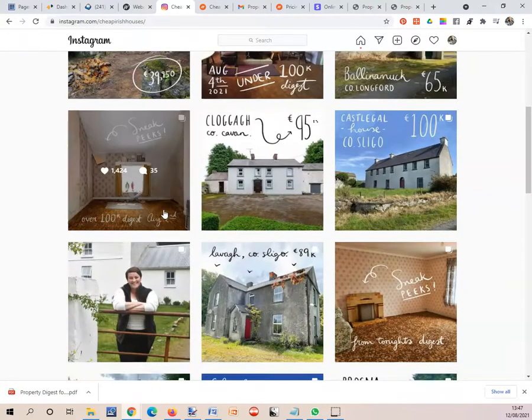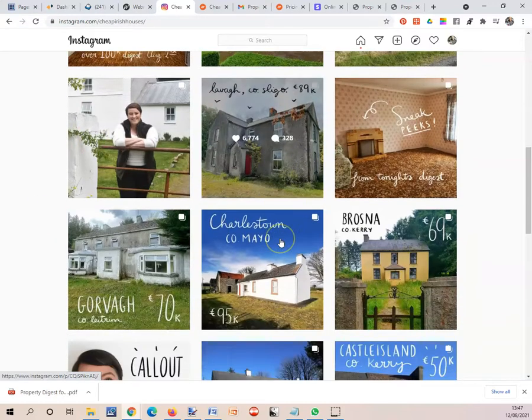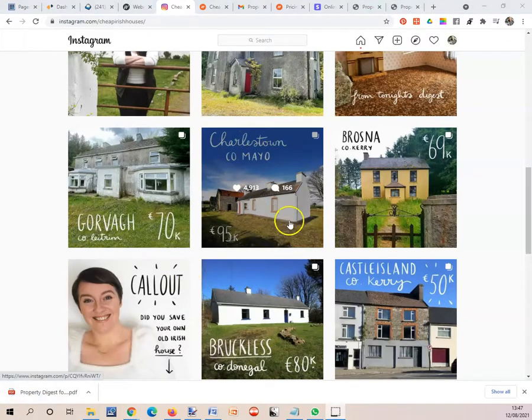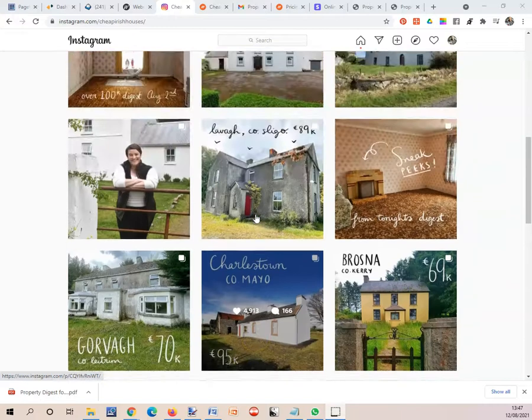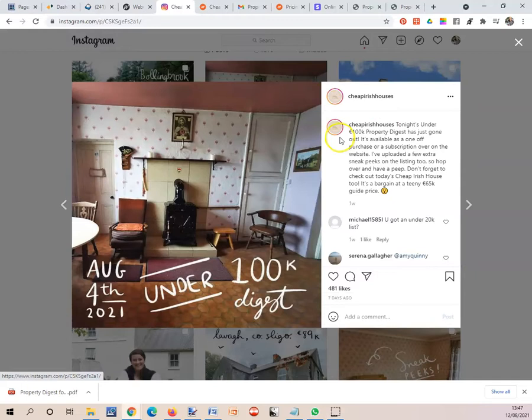Now, I do believe the woman was a TV presenter in Ireland, and I think she did a program, so she's a bit like a Sarah Beeny, as in the fact that she had her own program to do with property. But as you can see, she's got a system. She lifts the photo off the estate agent. So she has a bit of a brand as well. She's got a style of writing, and all she does is basically lift these images from estate agents and puts them on Instagram, where people can have a look at.